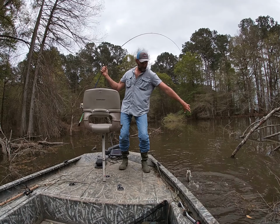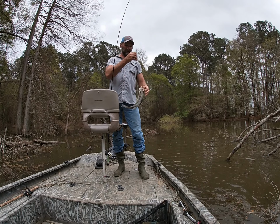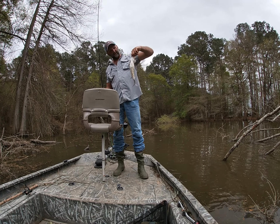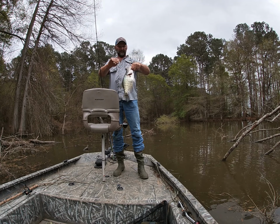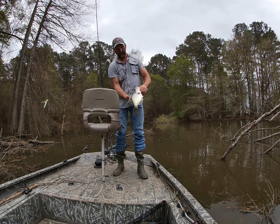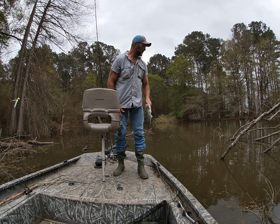Big, huge white crappie right there. That's a monster, boys. Oh, that's a monster. I mean, a big old pretty white crappie, big female. Pretty girl right there. Look at that. That's a 2-pounder. Big 2-pounder right there. Beautiful fish.